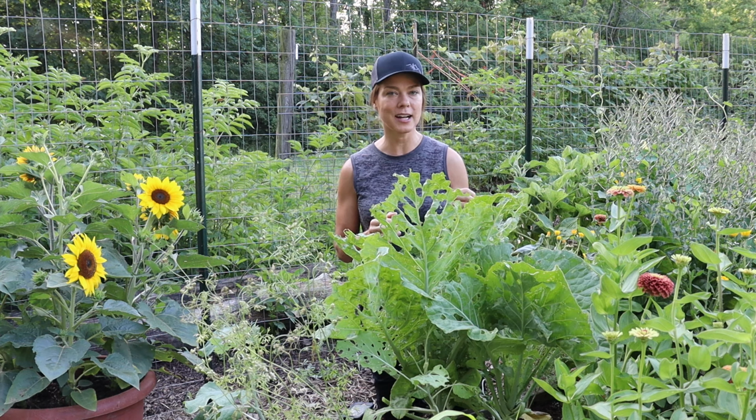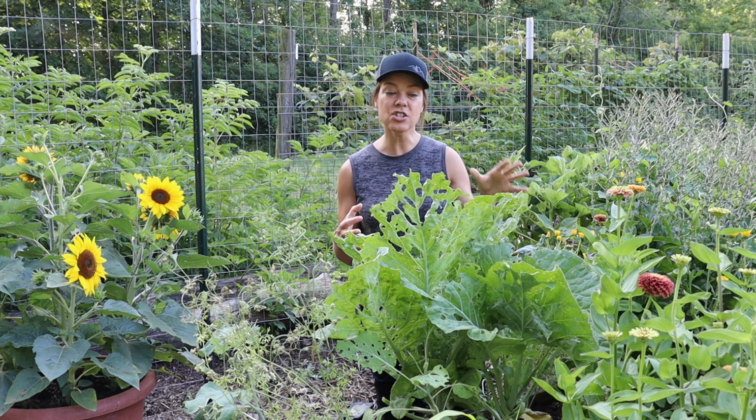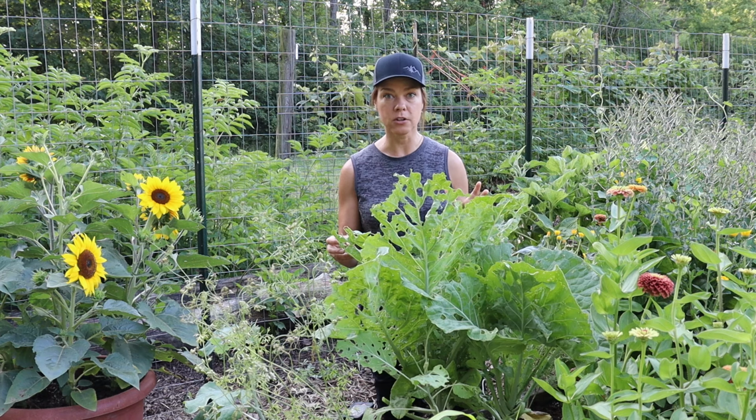Usually they are out and active the time that I put all of my brassica transplants out. So like early April usually. And usually they're eating up my tiny little transplants. This year I was actually able to get most of my crops harvested before they became a problem. But you can see in this late season stuff that's still left, they are making up for lost time.